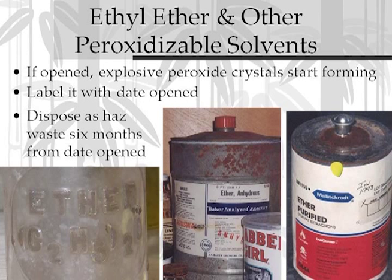If you put a flammable liquid like this and its vapor and you ignite it very quickly in a closed container, that's pretty much the definition of a bomb. Other types of peroxidizable solvents include tetrahydrofuran, ethyl ether, isopropyl ether. So these are things that do form these crystals.